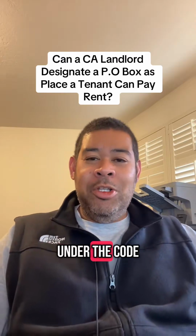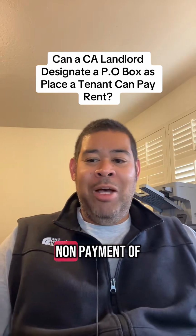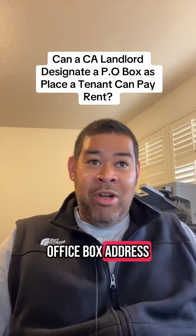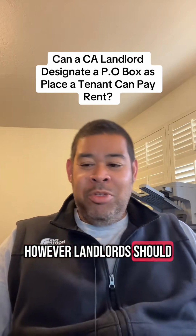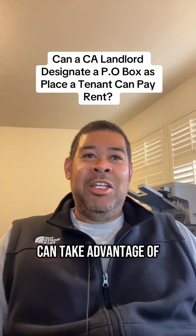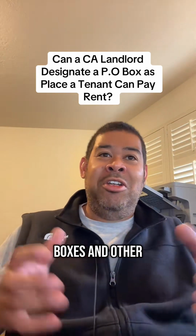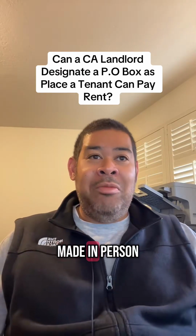Now, under the Code of Civil Procedure, Section 1161, Subdivision 2, that governs non-payment of rent cases in California, a landlord can designate a post office box address where tenants may make rent payments. However, landlords should be aware that there's a nasty evidence presumption that the tenant can take advantage of in the Code of Civil Procedure. Particularly, it relates to P.O. boxes and other addresses where payment cannot be made in person.